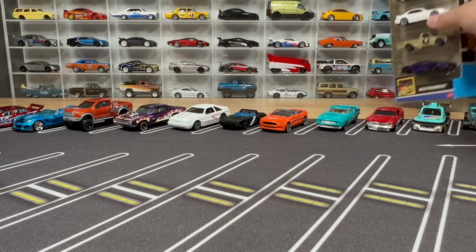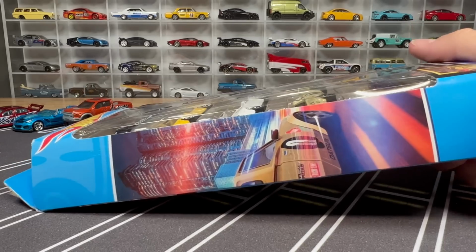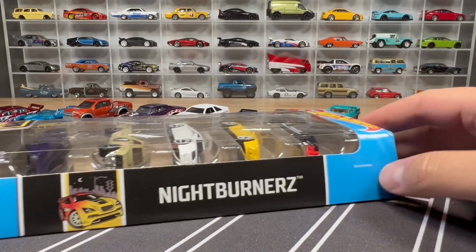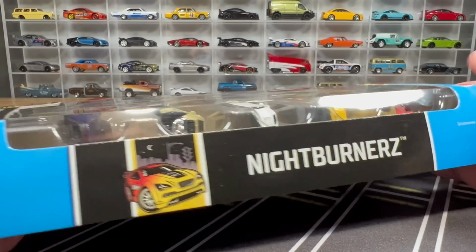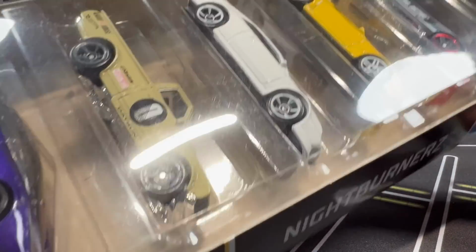All right, I'm going sideways, but let's get to the Nightburnerz 5-pack. This thing is so cool. I want to get close up, so that's why we're doing it the way we're doing it, going sideways. Four cool models for sure.